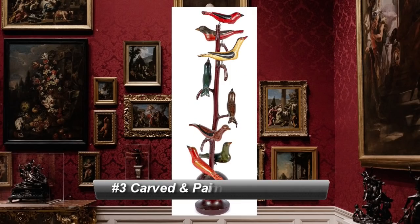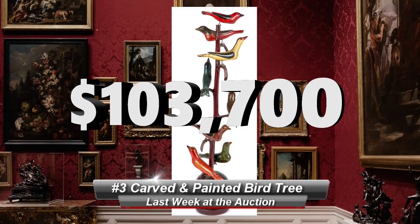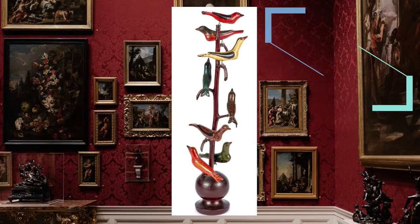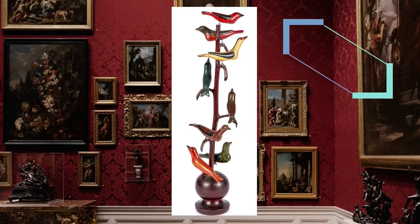Okay, get ready for cuckoo. This one's crazy. Number 3 is a carved and painted bird tree that sold for $103,700 at Pook and Pook, Downingtown, Pennsylvania. One of the finest examples of turn-of-the-century folk art you will find. This was by Schtockschnitzler Simmons of Berks County, Pennsylvania. He was known to be active between 1885 and 1910, and this highly prized folk art beauty did not disappoint.